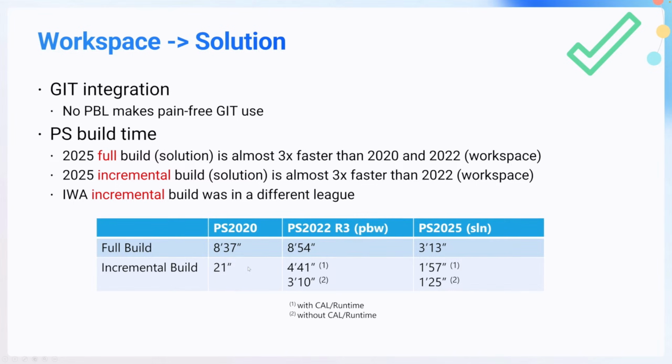I personally miss the lightning fast IWA incremental build. It was in a different league, but that of course depends mostly on PowerServer 2020 runtime being a pre-installed engine in IIS server, while with ICA the server API must be generated and republished every time.